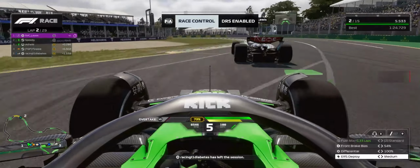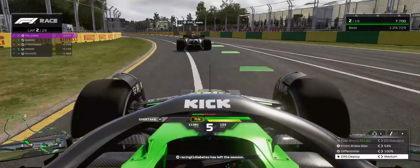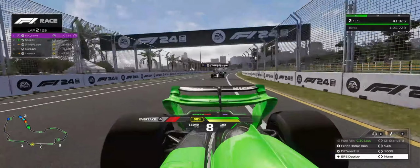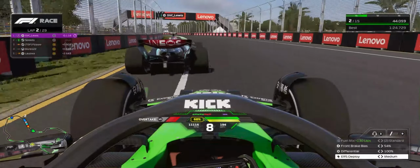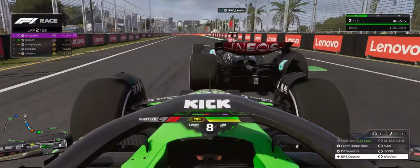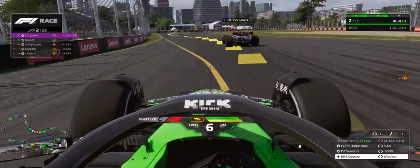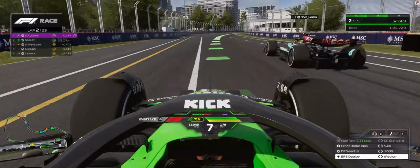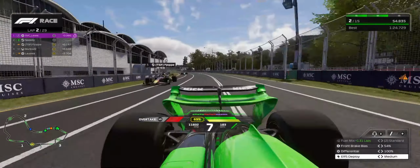Through turn 1 and 2, we are just going to let him go back past, as our teammate has been spun, which is not what you want this early on in the race, but at least he has got time to recover. But all the way down to about halfway down the pack.